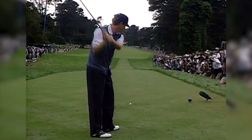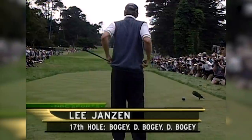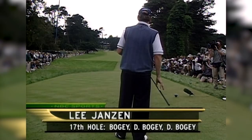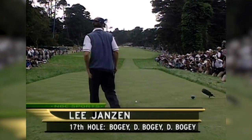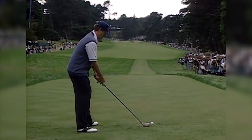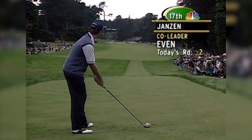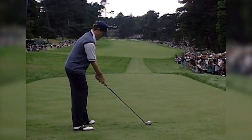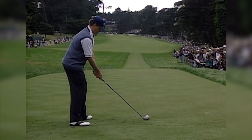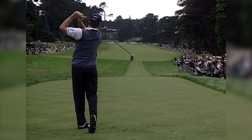We go to 17. And 17, the toughest hole 11 years ago and the toughest again this year. And it's been extremely difficult for Lee Janzen. There have been only 9 birdies here at 17 all week and none today. And Janzen has played at plus 5 and 5 under on all the other holes. So this is a key drive. In case you didn't figure out that plus 5, that's bogey, double bogey, double bogey.